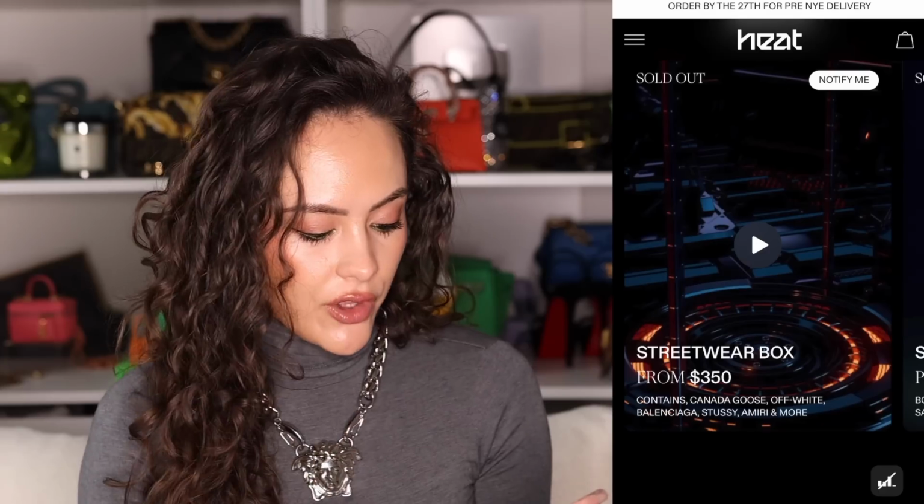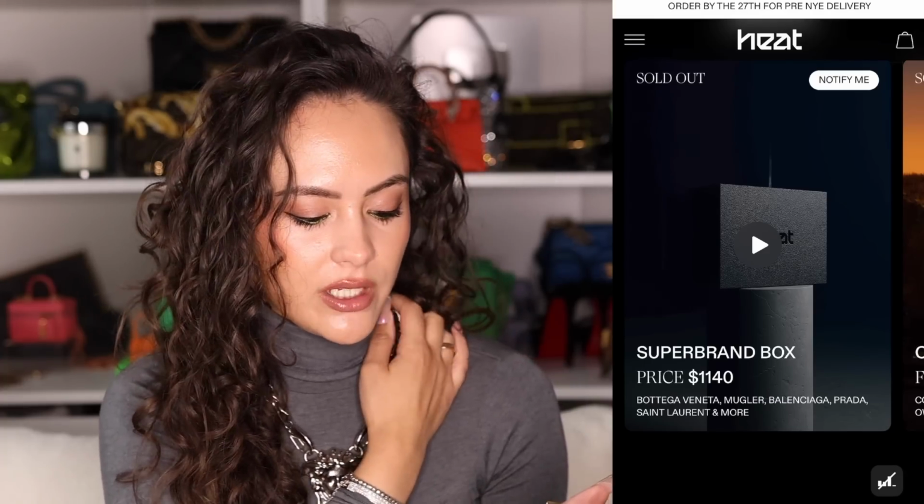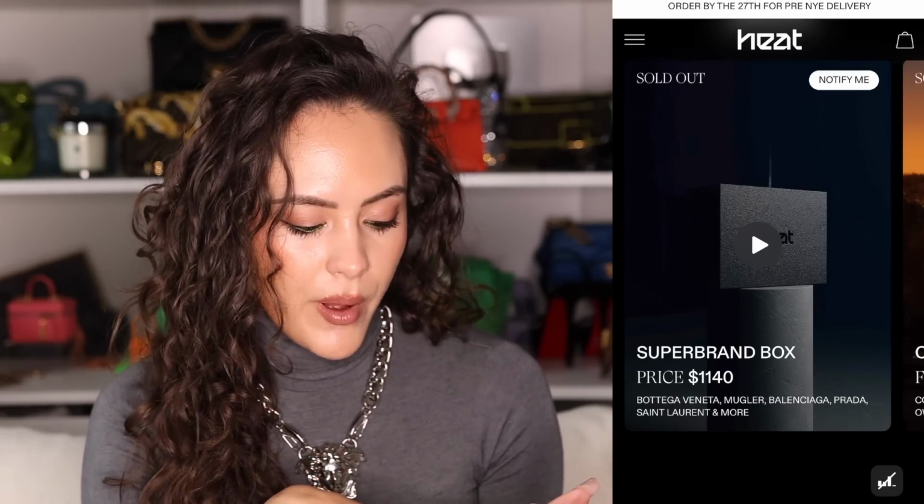So the way they work is a little bit on a drop system, but there are different kinds of mystery boxes. So currently on the website, they've got the streetwear box, they've got the super brand box, right? So this is $1,140, which I think was just under £1,000. I should have been, I'm on the US site. But I mean, Bottega, Saint Laurent is in there.